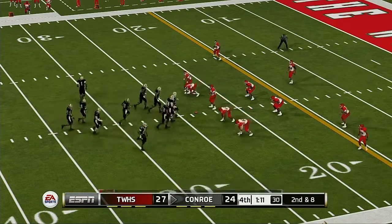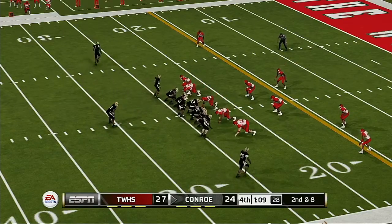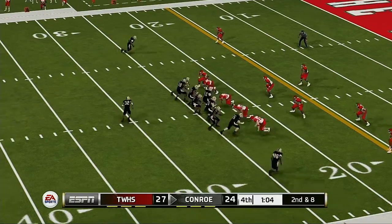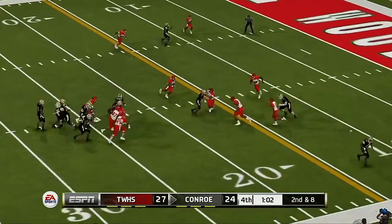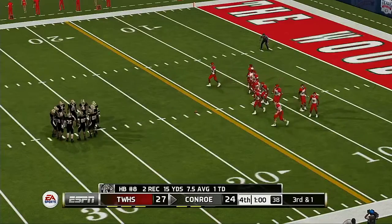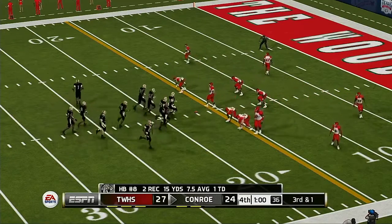Makes it out to about the 24-yard line. From the 24-yard line, it's second down. Tackle at the 17. The Tigers will use their first timeout of the half. This is the 8th play of this drive.